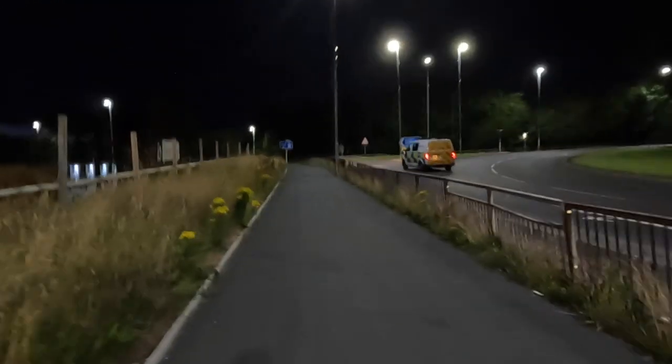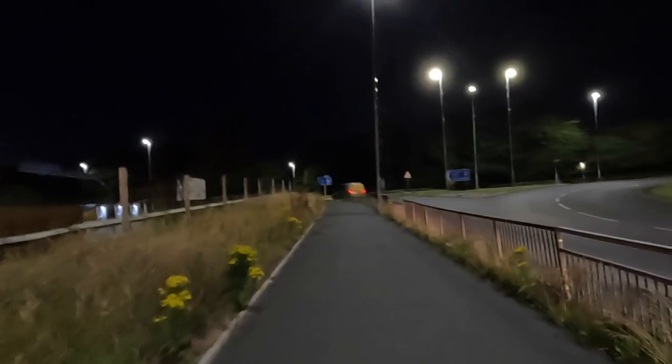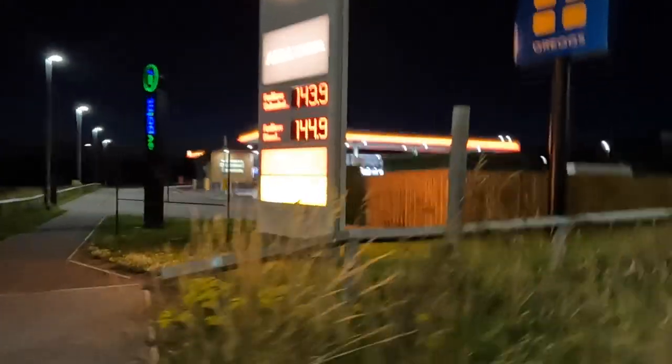Oh, well. Right, so this is the roundabout opposite. Oh, just as the police van's driving up, look. Oh, we got off just in time, didn't we? Come on, let's go on here. Let's have a look.